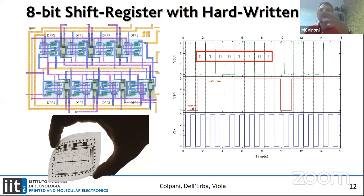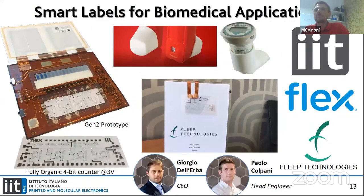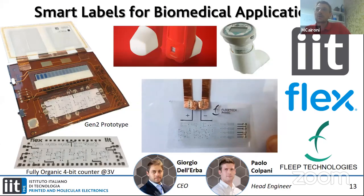And this is interconnected with very simple fused memories that you basically just open or short circuit, and so we can exploit this kind of technology to make these applications, compatible with the voltage that can come, again, from thin-film batteries, or from a rectifier, for example, if you're rectifying an electromagnetic wave through an RFID antenna and so on. So this was the base for creating another startup company, Flipec Technologies, where we transferred part of this know-how.